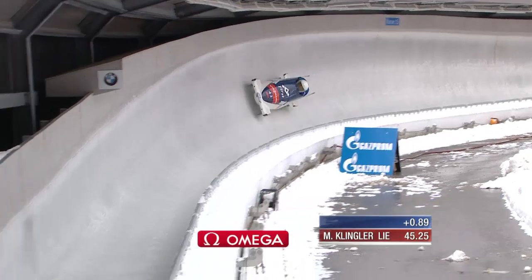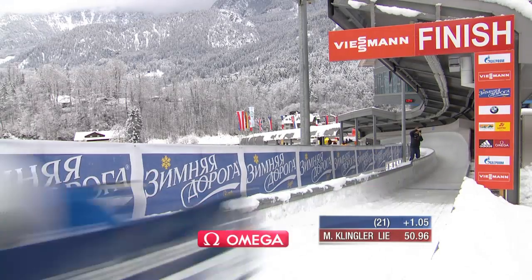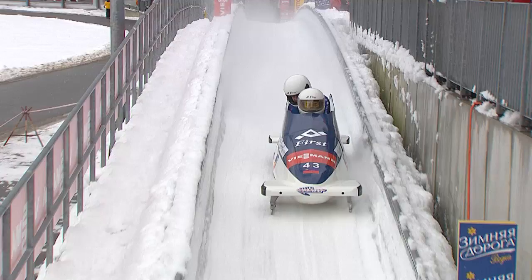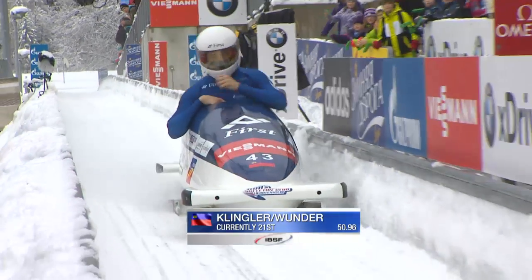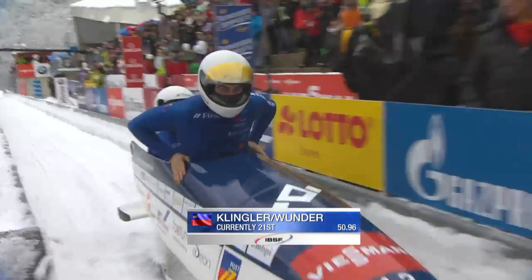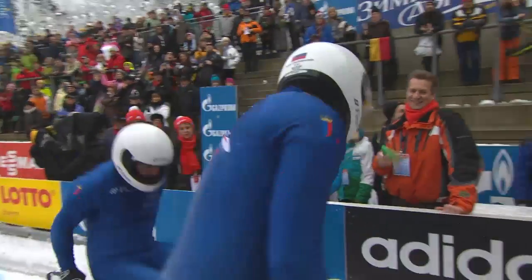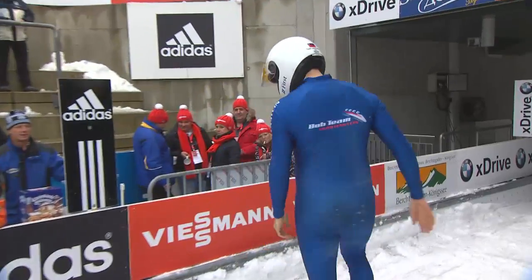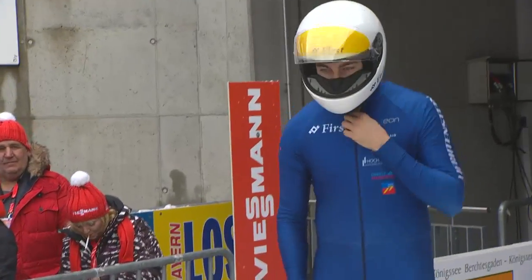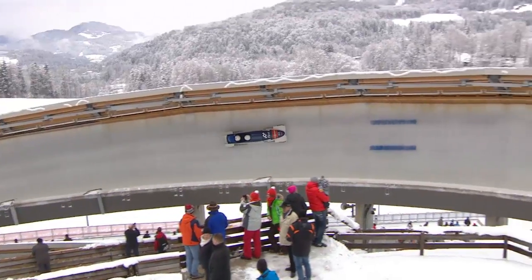Good straight here, uphill section. That's not a bad run, is it? 21st place, 50.96. He's just a fraction out of the race. 11 hundredths of a second. And you've got the start, you've got a slightly older sled than some of the front runners, or maybe some of your closer rivals, a little bit less experience on the ice, and that's what makes the difference. Liechtenstein not going to the Games, but developing still. Very much so.